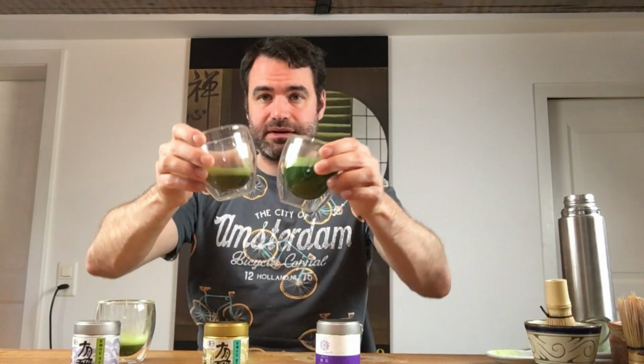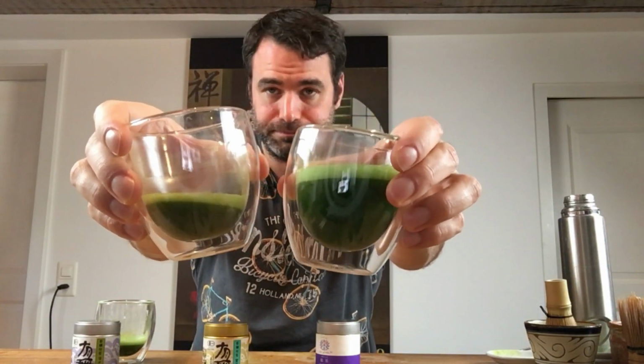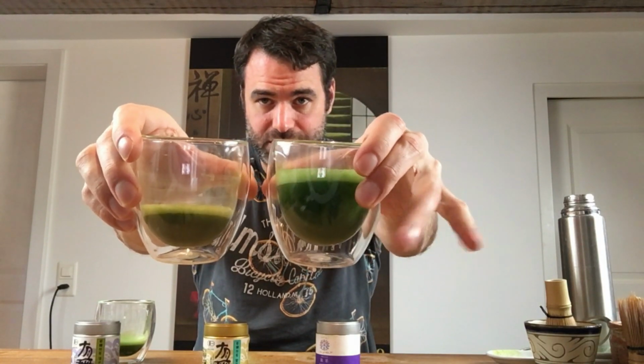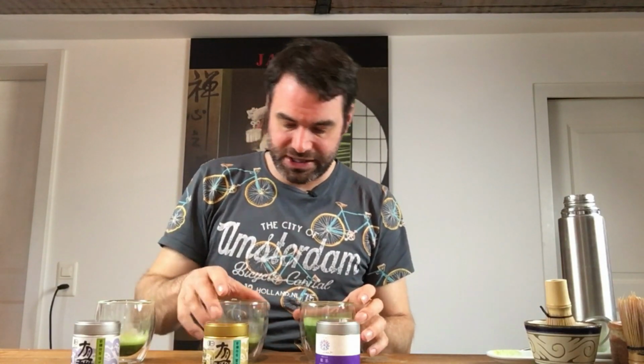And now we come to the premium matcha of Mr. Nakai. So also no Okumidori, super interesting. You see the color difference. So quite interesting when you have a look at it. Here much greener, here a little bit more brownish, yellowish.